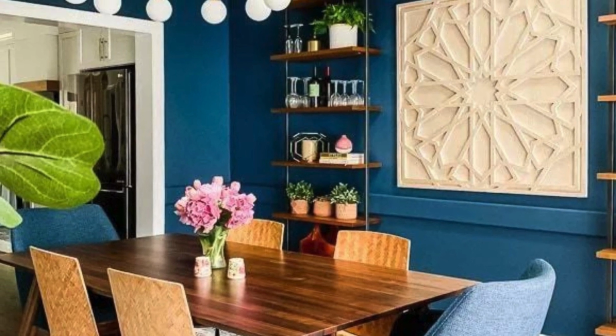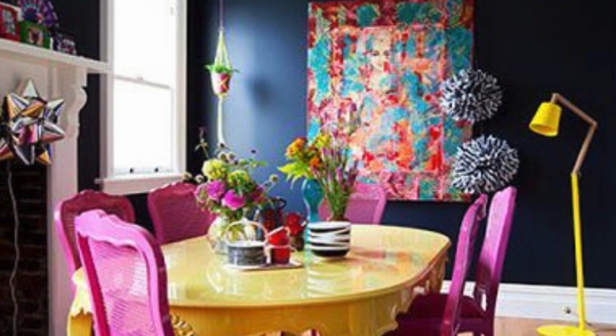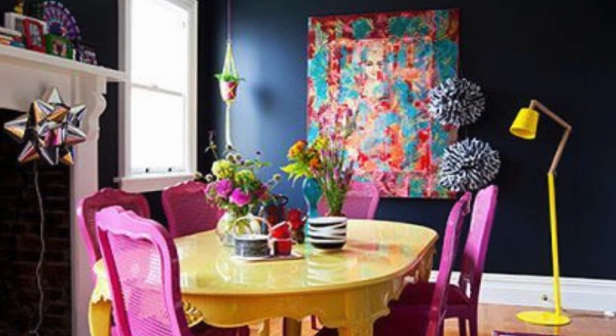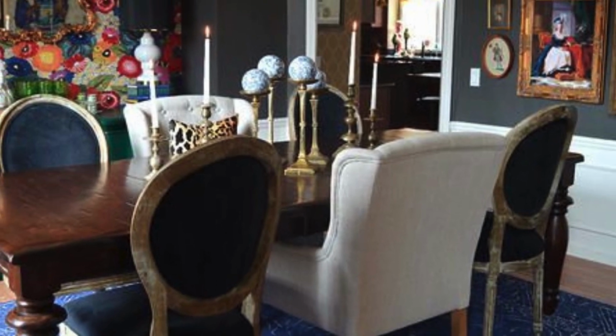Open shelving or minimalist sideboards can provide practical storage and display space. Consider using floating shelves to showcase decorative items, plants, or a curated collection of dishware.